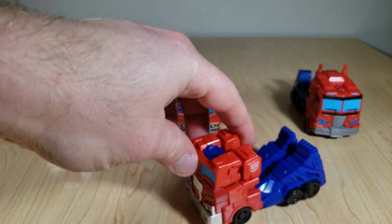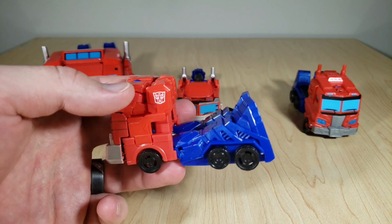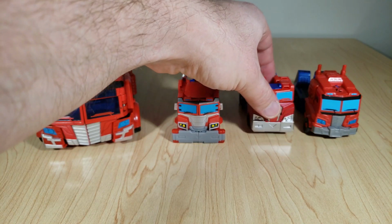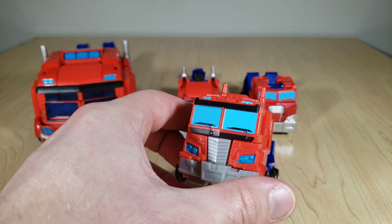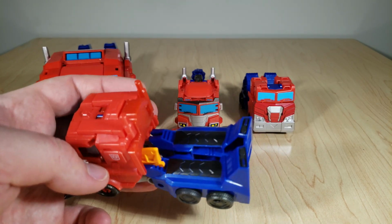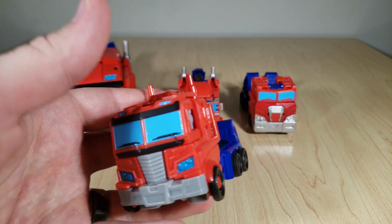The All-Spark Armor one is very, very simple. You got his big old feet sticking up there. Doesn't even have smokestacks. So not a great truck. And the Warrior probably comes the closest in terms of accuracy, though the smokestacks are red, they're not even painted, and he's also got the big feet sticking up in the back, so doesn't look great.